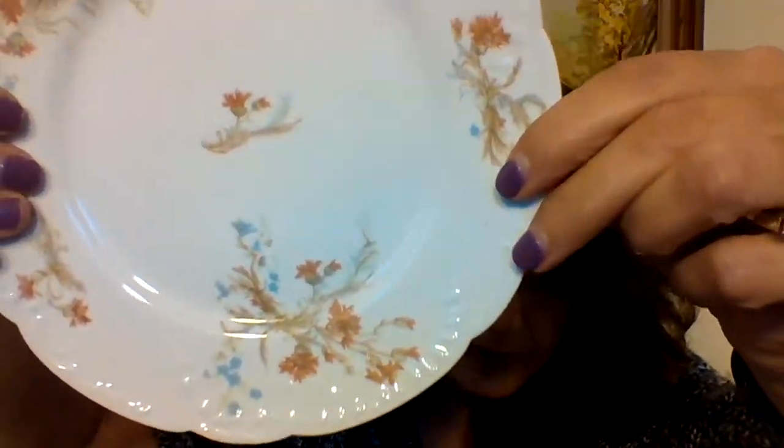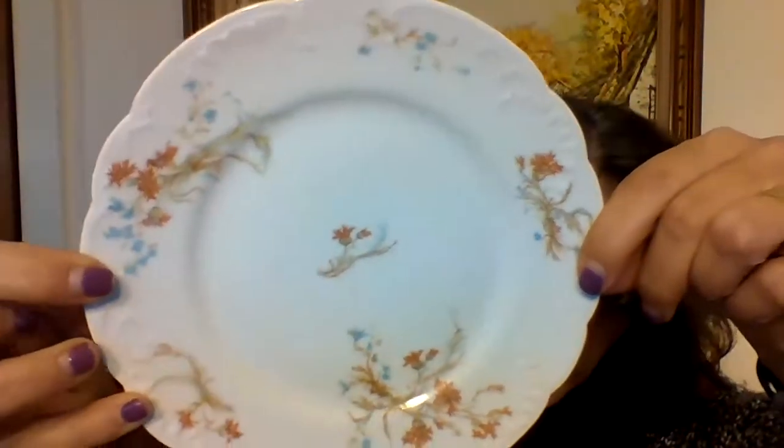So these go for somewhere between $10 and $12 a plate. I was quite surprised at the price of these. So I'm thinking on the remaining set here to get $40 to $48 for this set of the remaining plates, which are in perfect condition. I'm just so happy about that, and I just want you guys to really see that pattern up close. Look at that. So pretty.